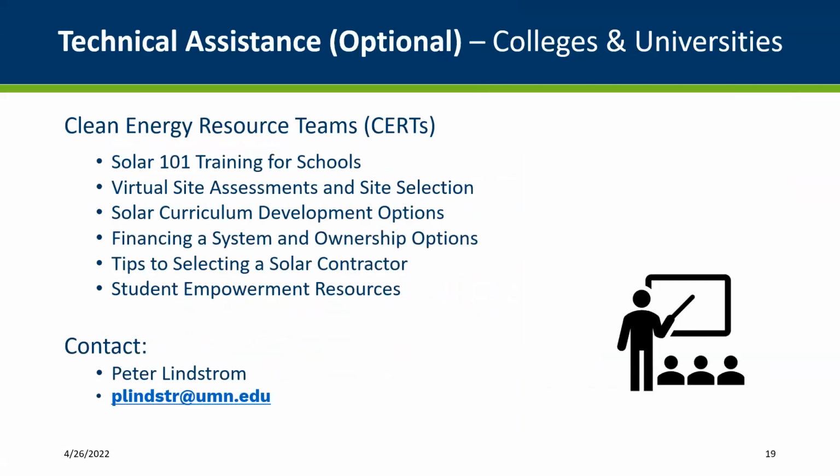I do have Peter's contact info if anybody has not been in touch with CERTS. If you haven't, I am strongly suggesting schools reach out to CERTS. It's a completely free service that we're super happy to have partnered with on.